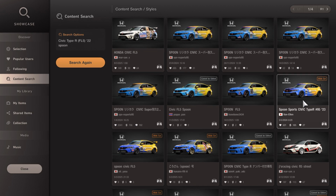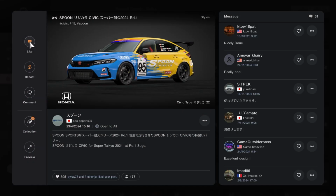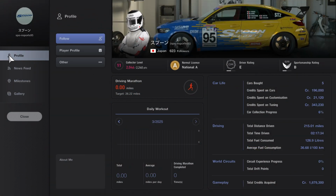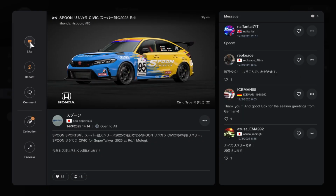Now there's one specific account you're looking for here and they've released many liveries. That is Spoon Sports 95. As you can see, this is a look at their 2024 contender, the original livery. However, if you head onto the profile, go down to the gallery section, you can see that their new 2025 livery is now sat there ready to be added to your collection. So let's go ahead and take a closer look at the livery here. Now this is the 2025 Round 1, so more than likely it will be updated as the season progresses.